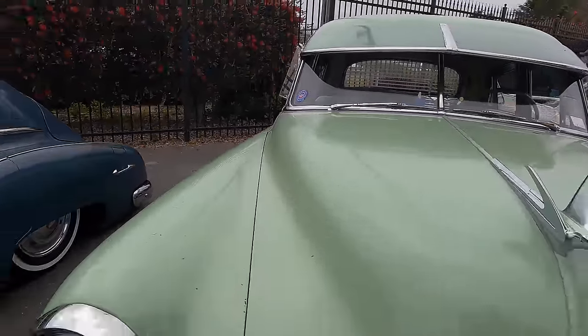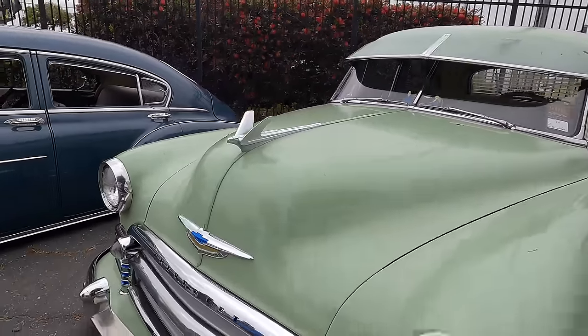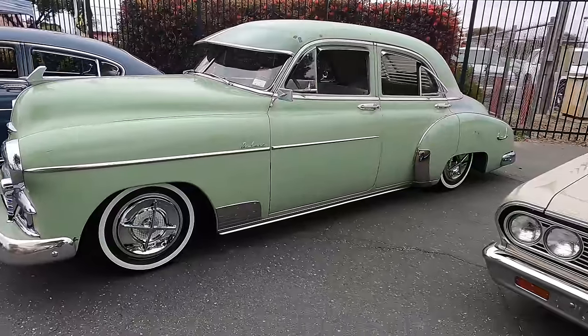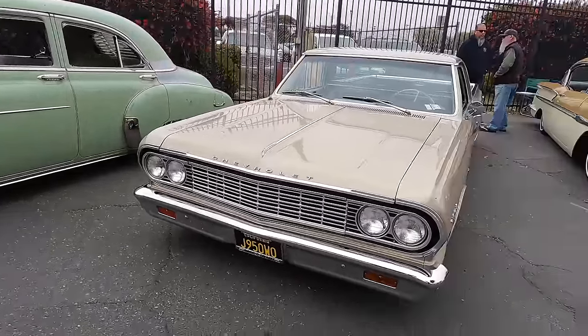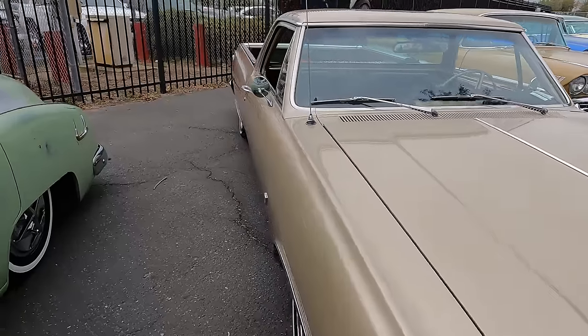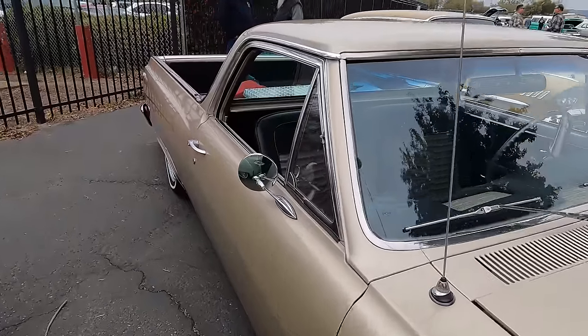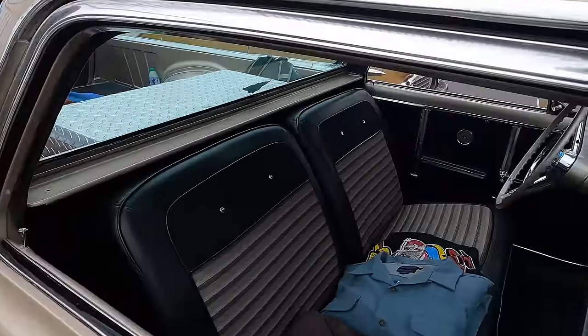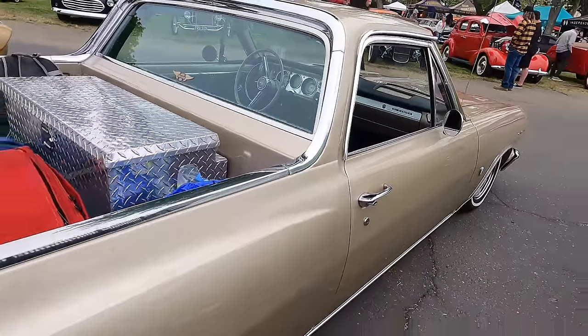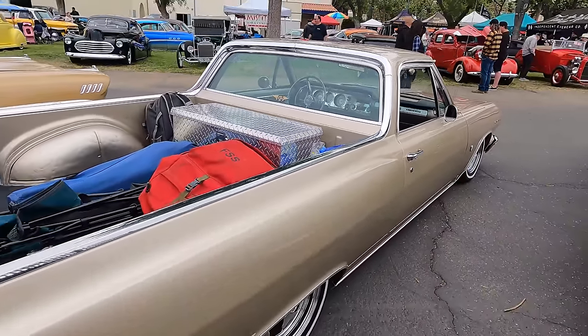Line of Chevys over here. And this El Camino, the 64. Said I was so happy to get that roof from my Impala, so that just was a huge relief to find one and obtain it.